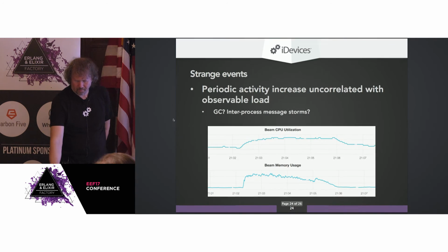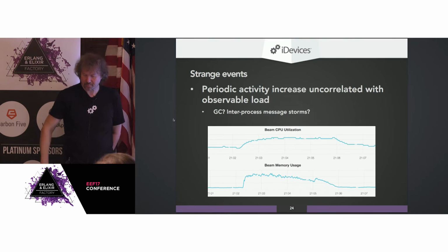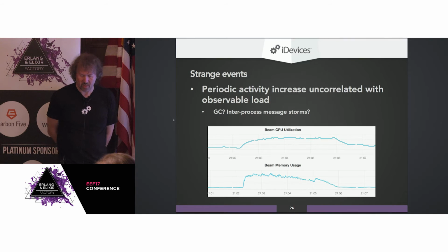And there are things we don't know what they are. So for example, sometimes we observe an increase in BEAM memory and CPU usage, and we have no idea what's going on. Absolutely no idea. It doesn't seem to be a problem, but it's kind of disturbing that there's something going on that you don't know. So we're keeping an eye on that, and when we get some bandwidth, somebody's going to go and try to figure out what this is about.